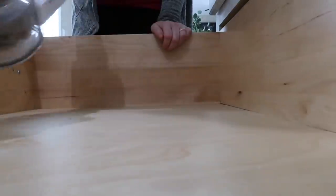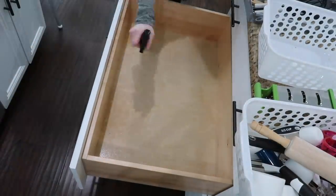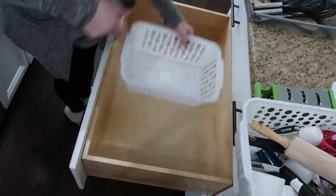So these drawer organizer expanders are great. I use them in the girls' dresser drawers and also in the kitchen. They're just great because they really fit into many different drawers. They're expandable. I'll have them linked below.